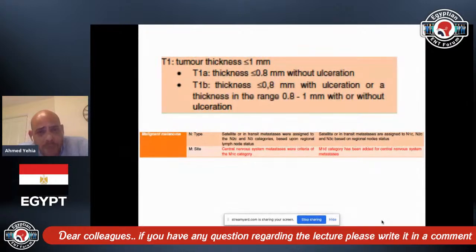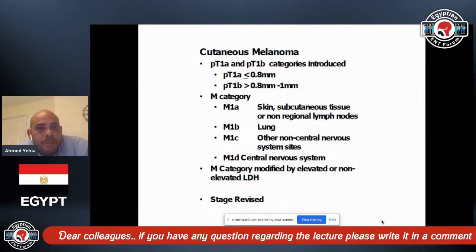The second change was in N1C and N2C, with satellite and in-transit metastasis assigned to N1C, N2C and N3C. The third thing was the metastasis staging, with category M1D added for central nervous system metastasis. This is the summary of the changes.